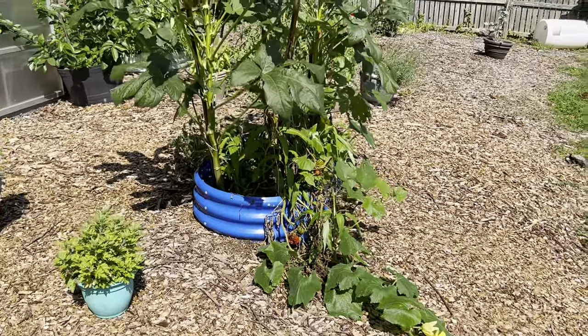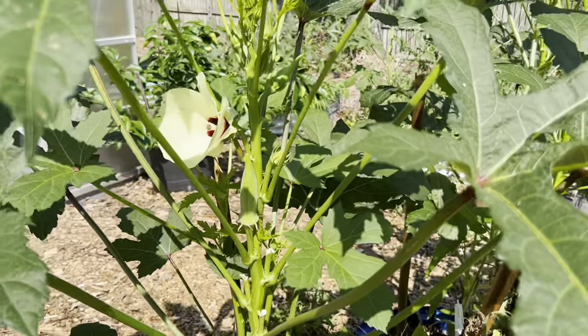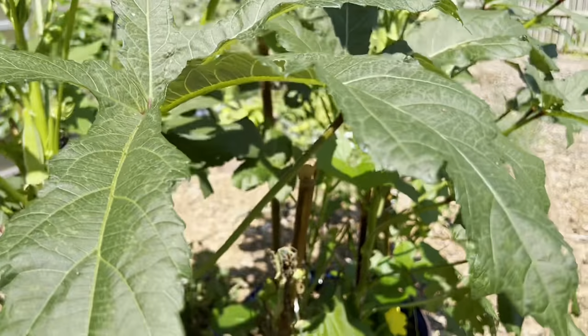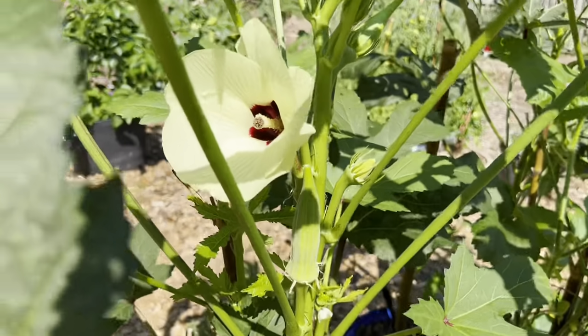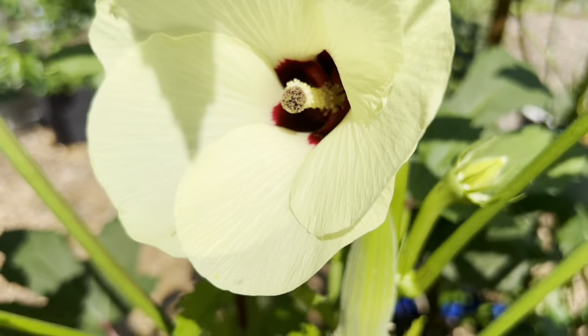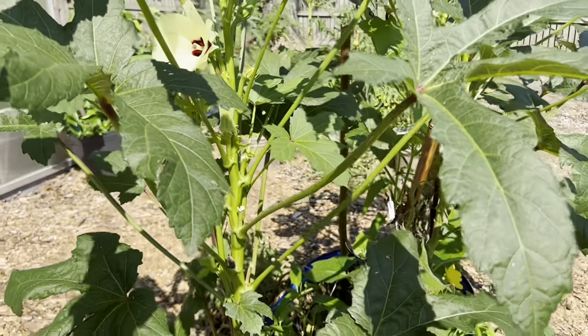All right, so over on the left, we've got some okra going on. That's growing nice, beautiful, healthy, giant okra pushing out flowers. Look at the beautiful flowers right there. Look how beautiful that okra flower is. It doesn't even look like a fruit tree or plant.